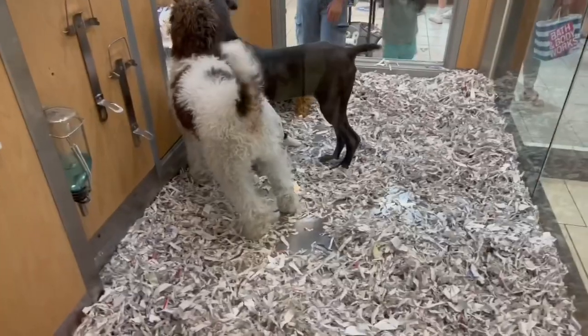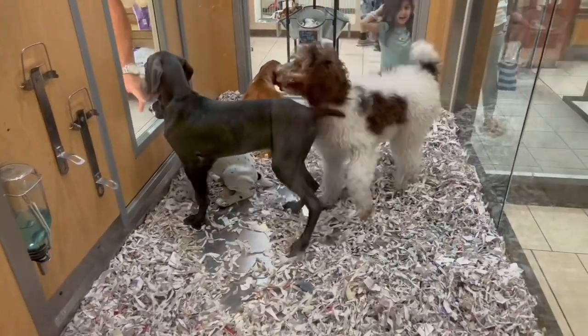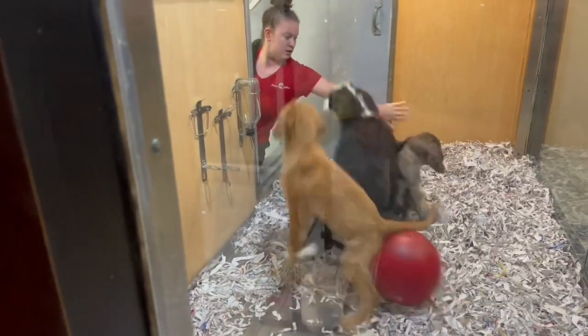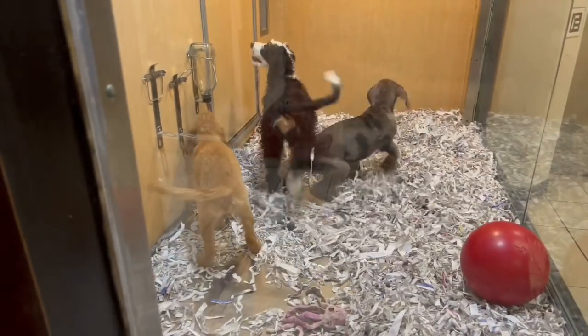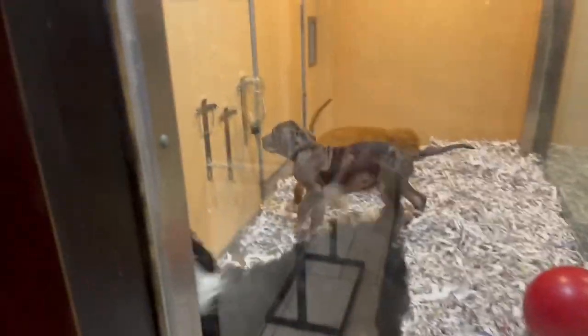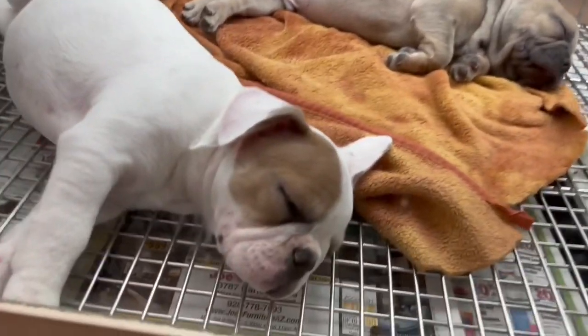Okay, going to the pet store. The dogs really want to get out. They're just like so excited. I want to get out. They don't have much water though. These little puppies. They're sleepy.